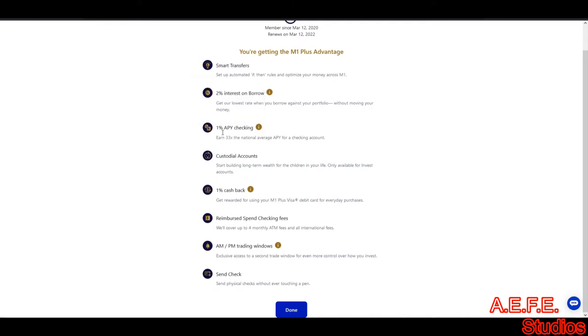And so this is giving you 1% on checking every month. This is giving you cash back when you spend. So 1% cash back when you spend. Cash back qualifying purchase: when you use a debit card, purchases count when the card is swiped or the 16-digit card number is entered online. If you transfer money into your bank, that does not count. So if you're using it for a regular purchase, that is what counts.